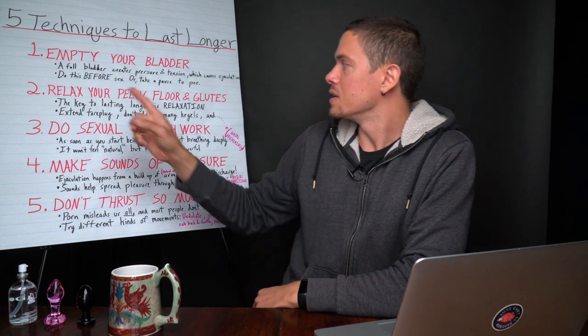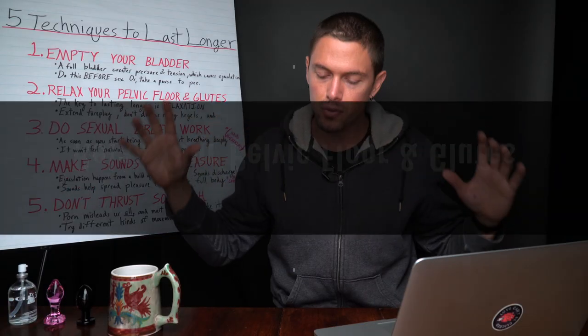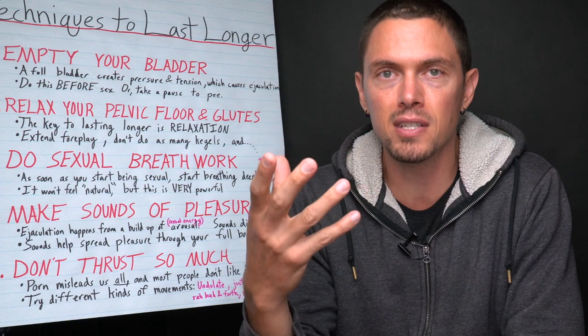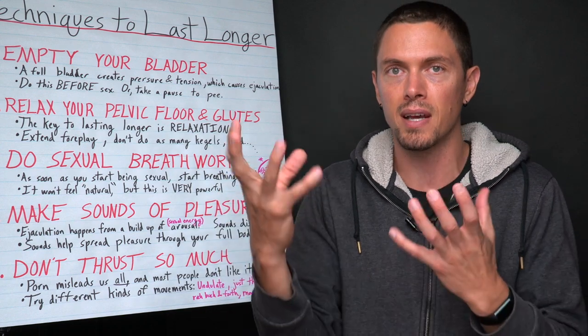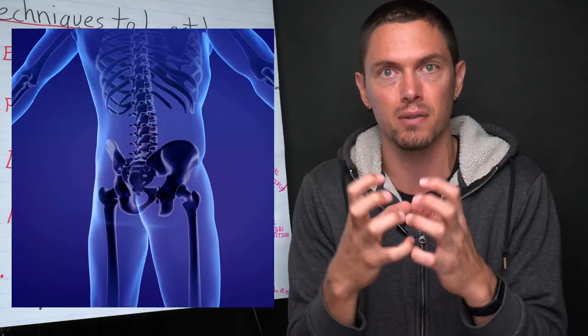Technique number 2 is to relax your pelvic floor and glute muscles. This is huge. The key to lasting as long as you want in bed is relaxation, especially in your pelvic floor. And this is why a lot of guys get really surprised if they've done a lot of Kegels and they still suffer from premature ejaculation. It's because they haven't unwound those Kegels and they're tight in their pelvic floor. They might be tight in their glute muscles as well.